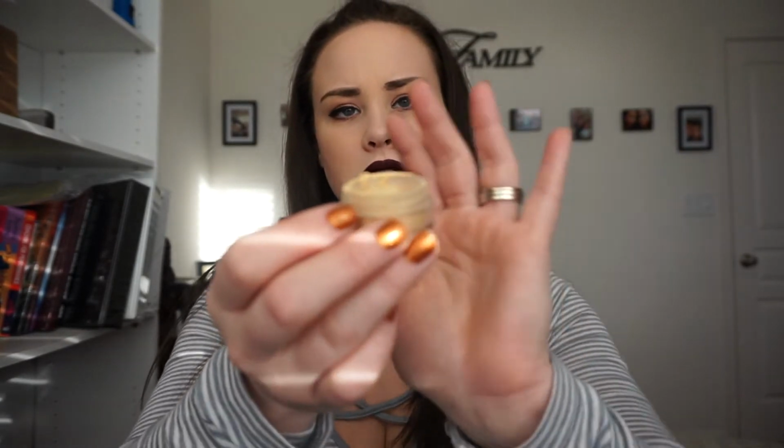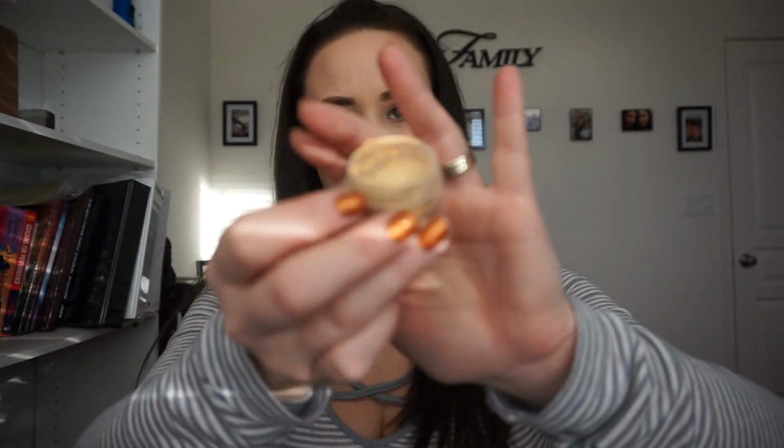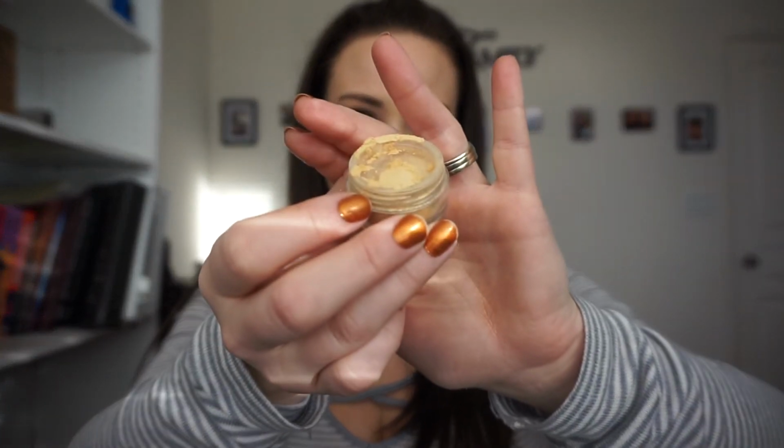So you can use it as a highlight. And that is actually what I did with this one. I put it in my inner tear duct and I put it as a highlight. Not today, but for another look when I went out to the movies with my friends. And seeing it in the jar, it doesn't do it justice. But I'm just going to show you. I don't want it to dump out though.